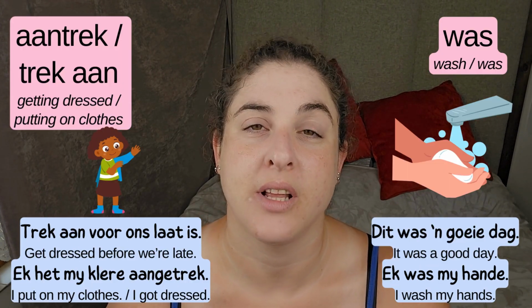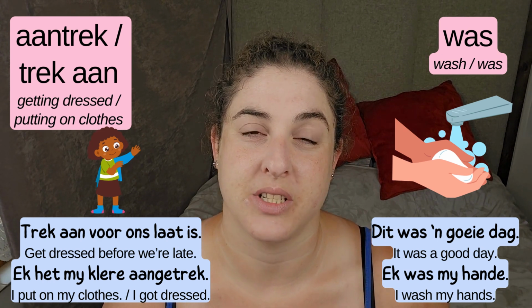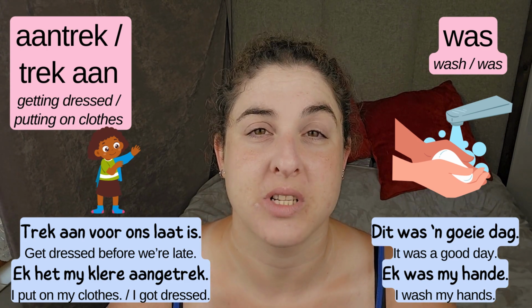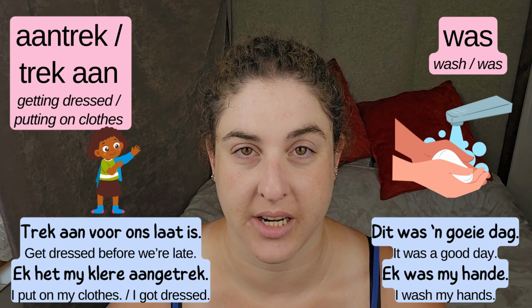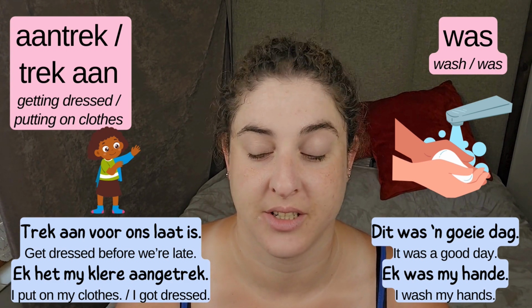Aantrek or trek aan. Getting dressed or putting on clothes. It's once again one of those that are used either the one way or the other way around. Trek aan voor ons laat is. Get dressed before we're late. Ek het my klere aangetrek. I put my clothes on or I got dressed.